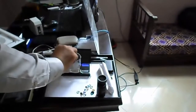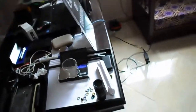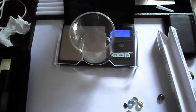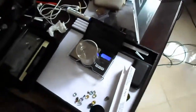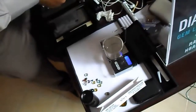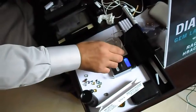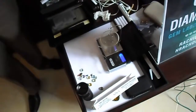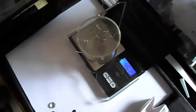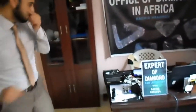Let me now give you an idea about this unit. You can find it in the market between 200, 300, 400, depending on the dollar. What we do with this kit, specific gravity, is this. Look at this.